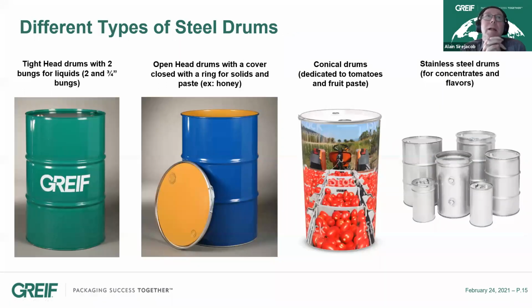Next slide, please, Cheryl. So we are using different types of steel drums to fill food. For liquid food, we are using mostly the tight-head drums that you can see on the green drum on the left, which are internally lacquered with food approved linings. For paste and solid food, we are using open-head drums. So we have the standard cylindrical drums, which is the blue one.